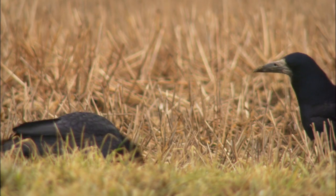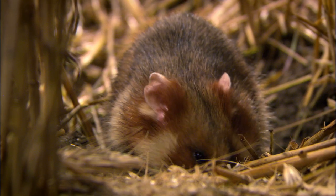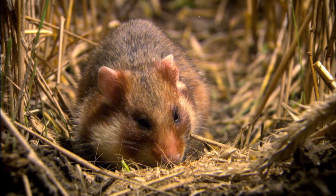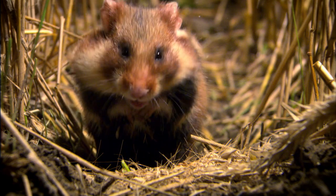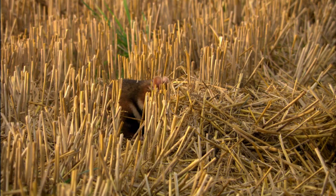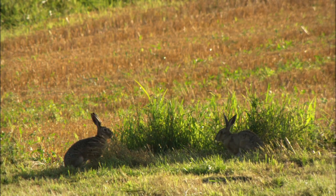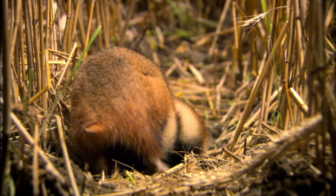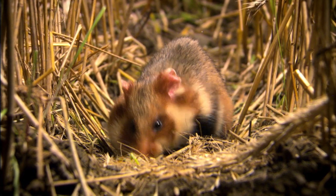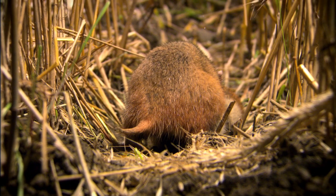Rooks search the harvested field for grains and insects. The hamster doe, too, looks out for pickings, whereby some hairs stick in her throat. Into her cheek pouches, she stuffs the grains that have fallen down during the threshing. A hamster must collect and carry about 4 kilograms of plant seeds so that it can survive the long winter.